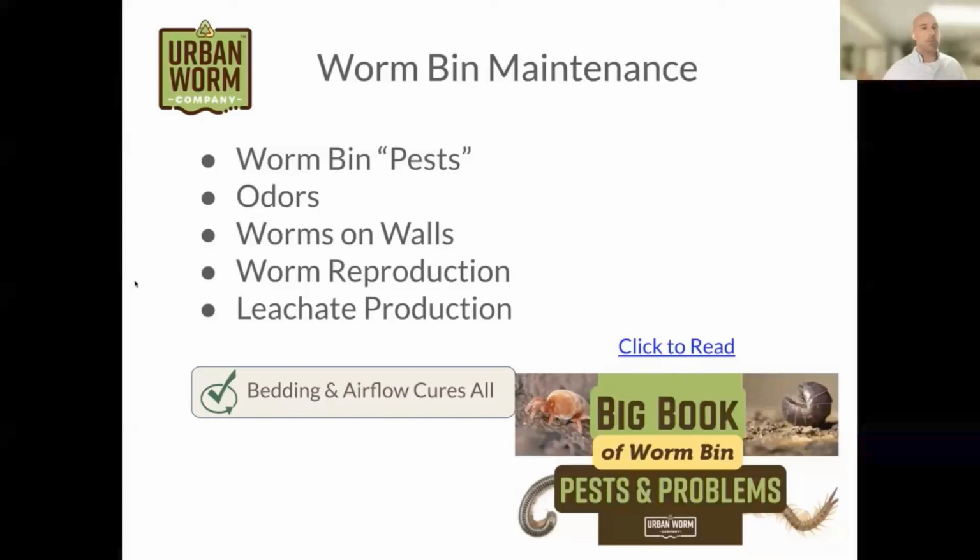Those taps are not meant to tell you to make tea. They are meant to relieve you of your own mistakes. As food waste breaks down, it releases water, and that's why we need that bedding. We do not want to be promoting leachate production in a worm bin.